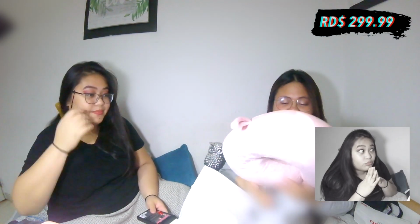Alright, first item. I bought a travel pillow. And they call it the colorful U-shaped neck pillow in pink with an amount of 299.99 pesos. Which is 300 pesos in Dominican pesos, which is a good deal actually. And look how long and cute it is. And this one, my sister just bought this for her, because she just likes it.